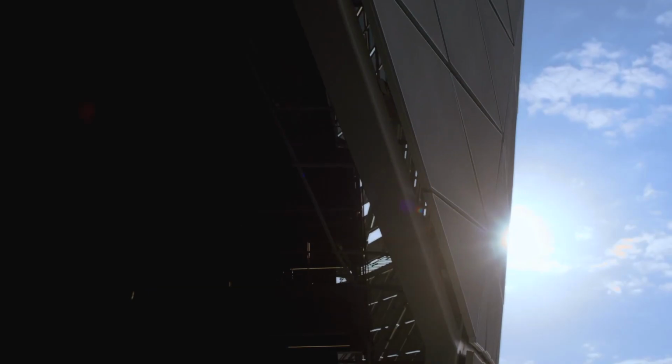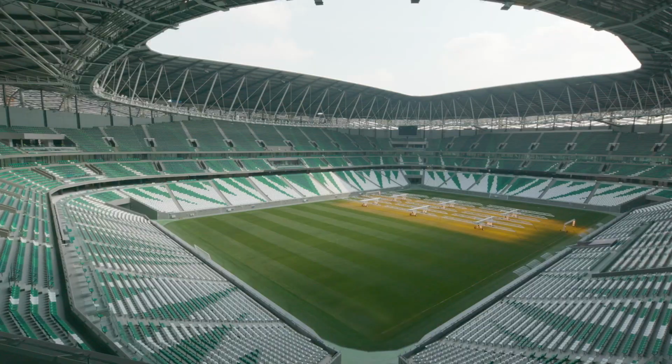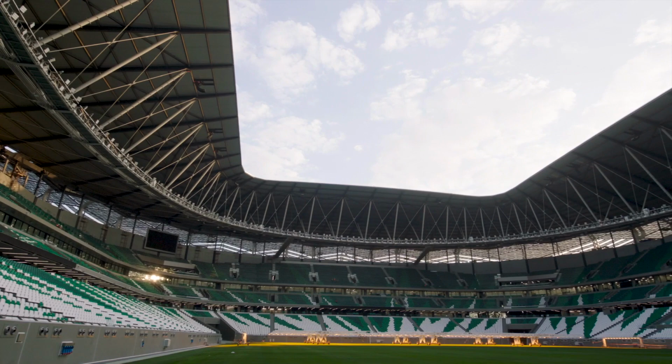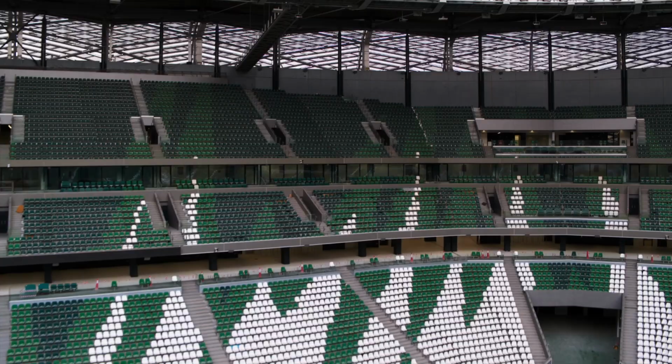So I'm currently here at the Education City Stadium. This is one of the venues for the Black Stars group games. The Education City Stadium, with a capacity of 40,000, is set to host matches up to and including the quarterfinal stage during Qatar 2022. The stadium's modular upper tier will be removed, with the seats donated to a country which lacks sporting infrastructure. The stadium will become a sporting hub for the local community, including students and faculty.